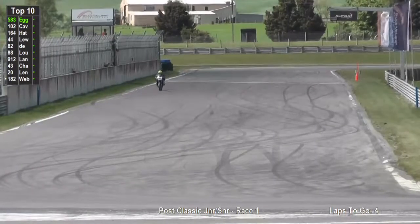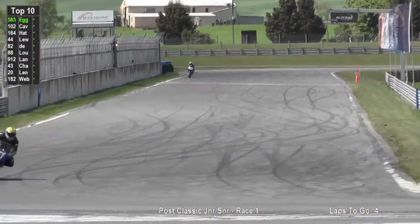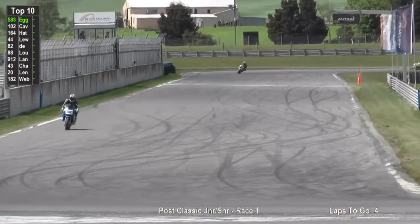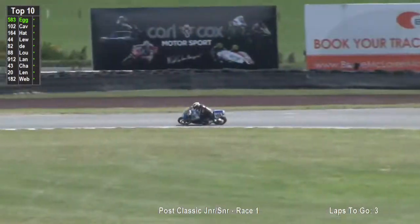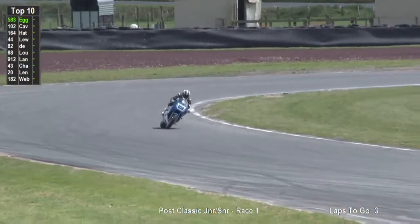Great gap there for Matthew Eccleston, 15.2 the last time, so it'll be interesting to see if he keeps the hammer down. SJ Clavel dropping his lap times down to 17s. Mark going a little bit slower at a 19, and Dave Lewis is coming after him at a 19.5.